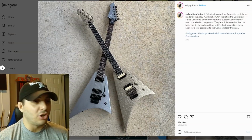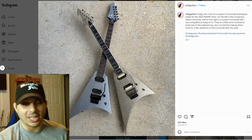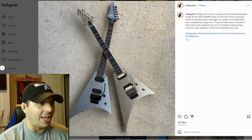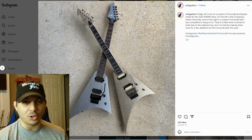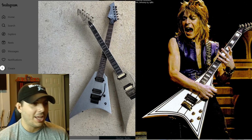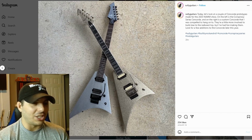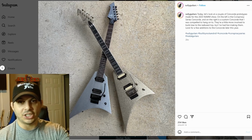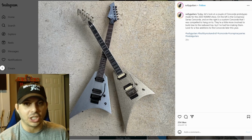All right, so taking a look at Sully Guitars, these are the first ones that I've seen. I want to say this is the first picture that I even saw, or at least one of them. And it was of these Concord guitars. If you already know, which I'm sure you do, Jackson made the Concord for Randy Rhoads. So it's the Randy Rhoads shaped guitar. These made such a huge impact on the metal world and the guitar world because it was something different, something unique. And I want to say Sully has the license from Grover Jackson to make these guitars.